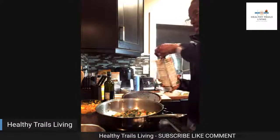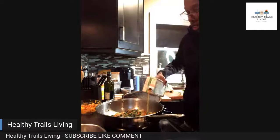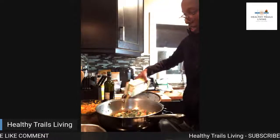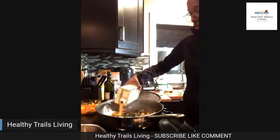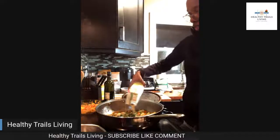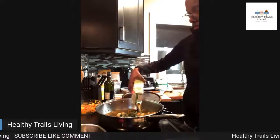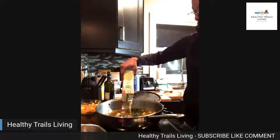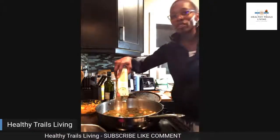And I almost forgot. We are going to put our vegetable stock in. There we go. Get our veggie stock in there. Delicious, delicious, delicious. Pour that all in there. It's coming out. There we go. Perfect, perfect, perfect.